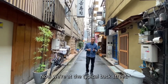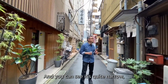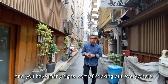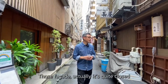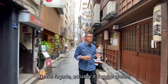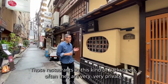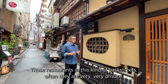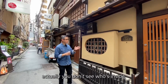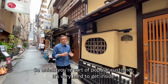So now we're at a typical back street, and you can see it's quite narrow, and you have many signs sticking out everywhere. And as you can see, the facades are quite closed, so you don't see what's inside. Restaurants in this kind of back street are often very private, and you don't see who's inside. So unless you're a popular customer, it's very hard to get inside.